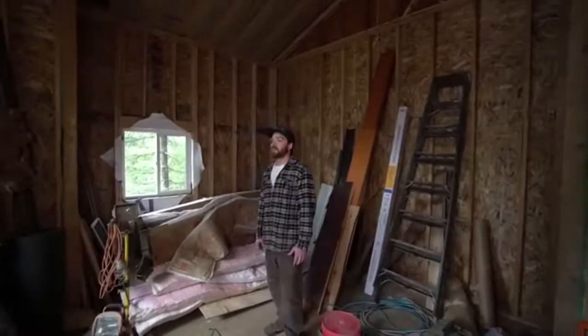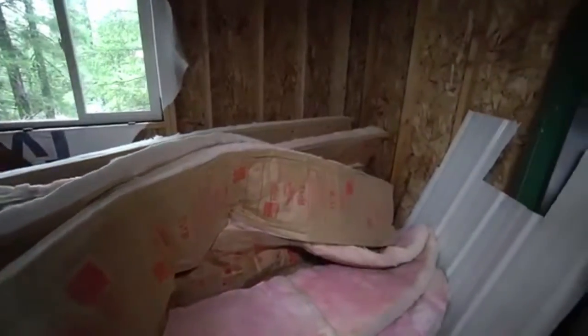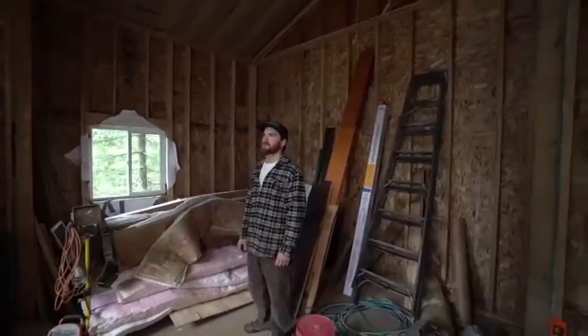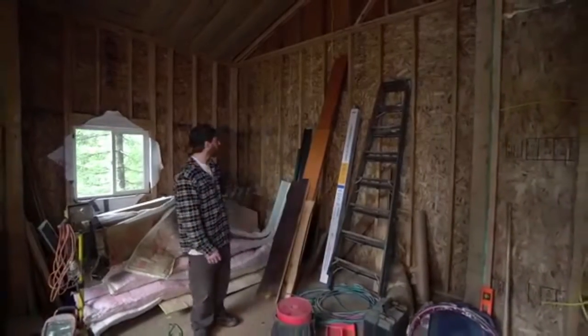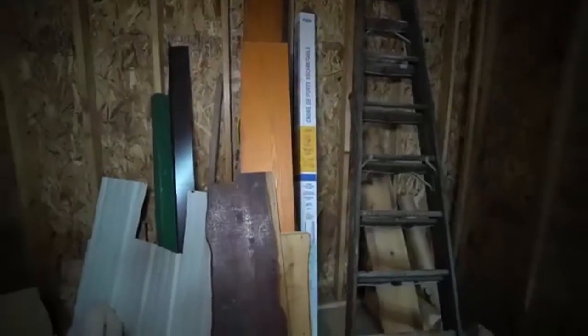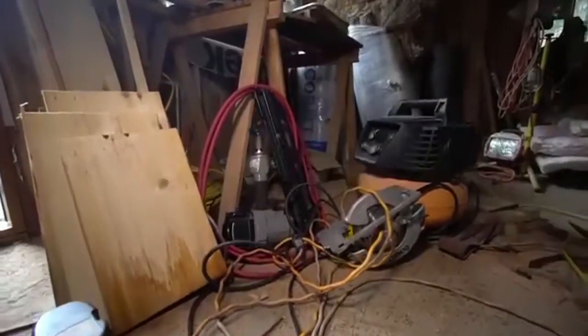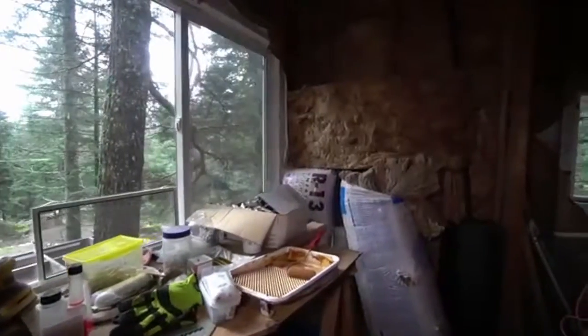Right now I've been kind of just collecting a lot of materials in here. I've got a lot of insulation that I bought off the internet or off Craigslist, I think, and then some traded insulation, and then leftover siding. Pretty much just gathering materials. In the wintertime, when it gets colder and miserable outside, I'll come in here and start doing interior work instead of wasting my time in the summer.